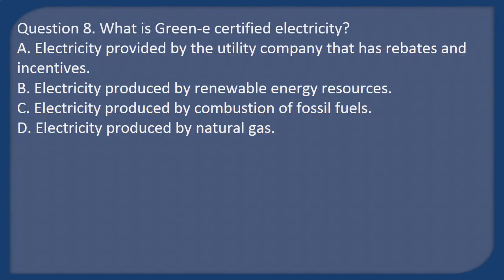Question 8. What is Green-e certified electricity? A. Electricity provided by the utility company that has rebates and incentives. B. Electricity produced by renewable energy resources. C. Electricity produced by combustion of fossil fuels. D. Electricity produced by natural gas.